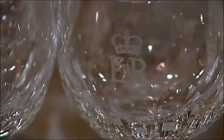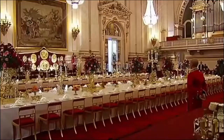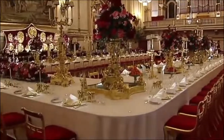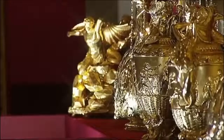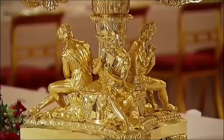And when the full banqueting table is unleashed, it can seat 160 guests. It's not a dinner service as you might imagine. The items don't all match, but there are masses of them. There's candelabra to act as centerpieces on the table. There's the cutlery and the silver gilt plate. It takes 3 days to lay the table.